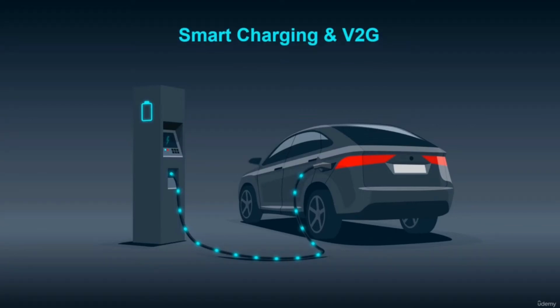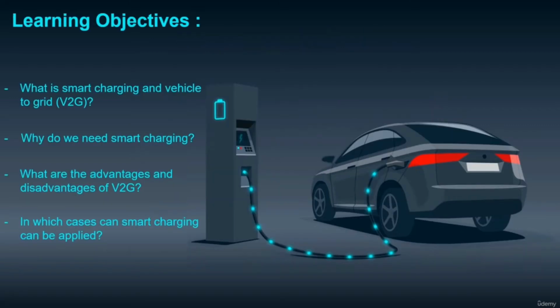Welcome back to this lecture on smart charging of electric vehicles. The following questions will be explained in this lecture. What is smart charging and vehicle to grid, and why do we need smart charging? What are the advantages and disadvantages of vehicle to grid? And finally, in which cases can smart charging be applied?